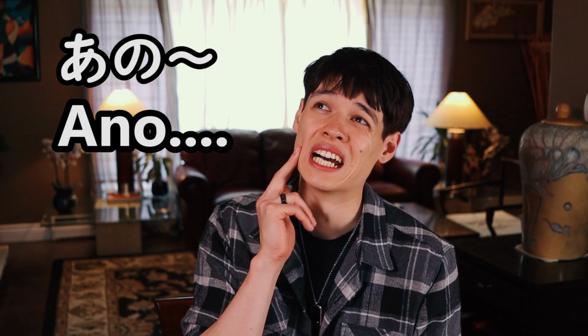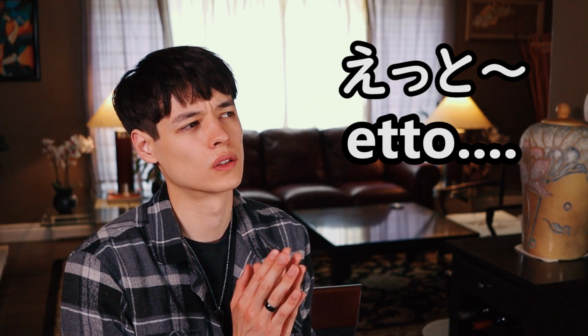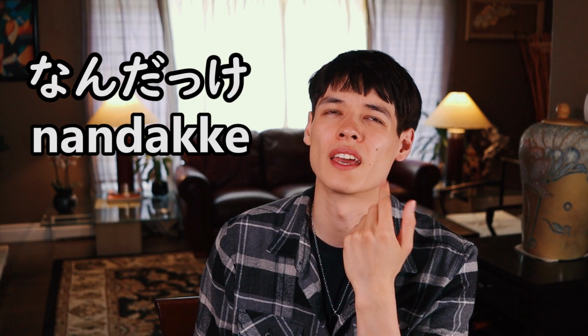If you want to get fluent in Japanese, you gotta give up defaulting to English every time you get stuck. If you forget a certain word, don't just stand there and panic sweat. Try using a filler word to buy yourself extra time. なんだっけ? These are the equivalent of saying, what's that word again? If a word still doesn't come to you, use workarounds.